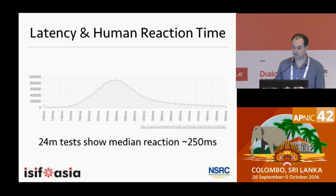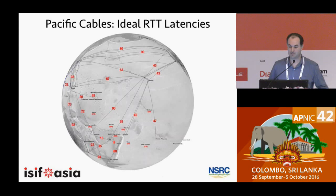There is a window of human reaction time. Around 250 milliseconds is where average people can perceive something. And if it's much slower than that, people think, oh, it's slow. And this graph is built up of 24 million reaction tests on human subjects. So this is across the population. Once you get up to, say, 300, 320, 340 milliseconds, most people are going to say, oh, there's been a delay. Now, with all of these cables in the Pacific, we could have a connectivity environment where nobody notices a delay everywhere.